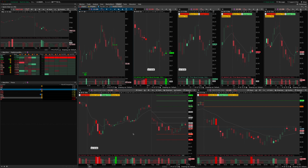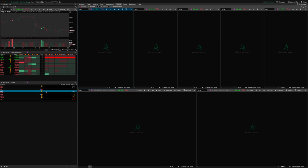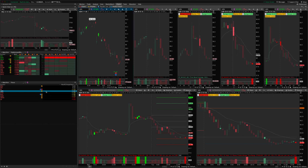So for your opening range breakout traders, I really like the relative volume signals as an indication of the best stocks for the day to get into for these types of trades. And so that's a good trade there on M.